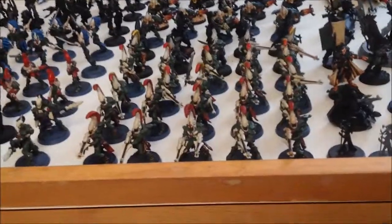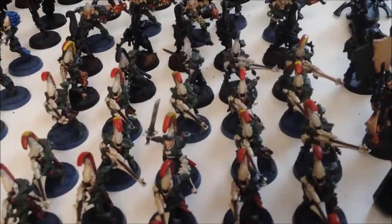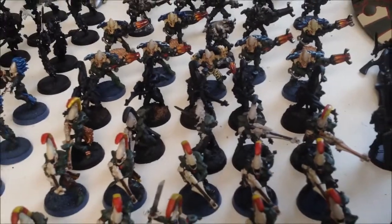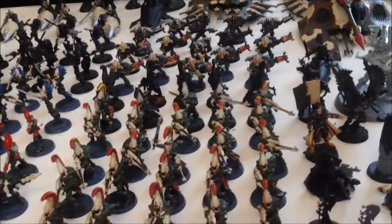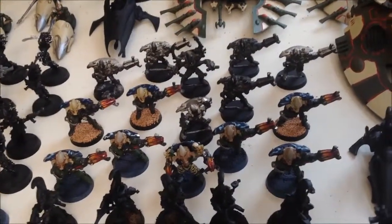And we've got 3 groups of Dire Avengers here. We've got a squad with 2 shuriken catapults, a squad here with a dire sword and shuriken pistol, and the unpainted squad at the back here. We have a power blade and shimmer shield.